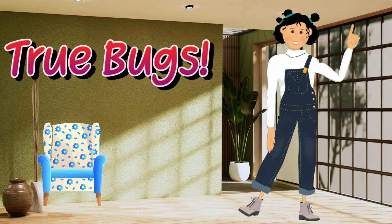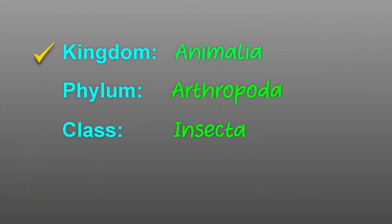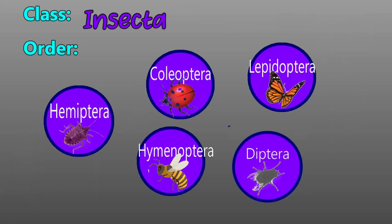All true bugs are insects, but not all insects are true bugs. They all belong to the same kingdom, Animalia, phylum, Arthropoda, and class Insecta. But when we get to order, they split. The class Insecta is the big group for many different orders, or subgroups. The true bugs have their own special order within Insecta called Hemiptera.